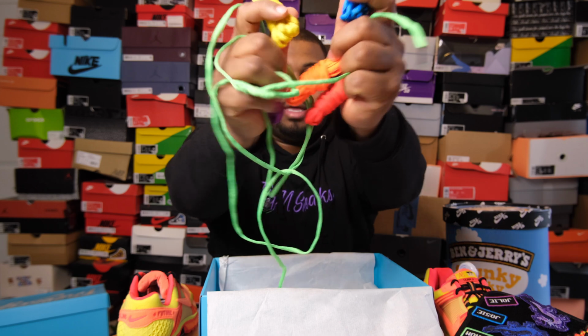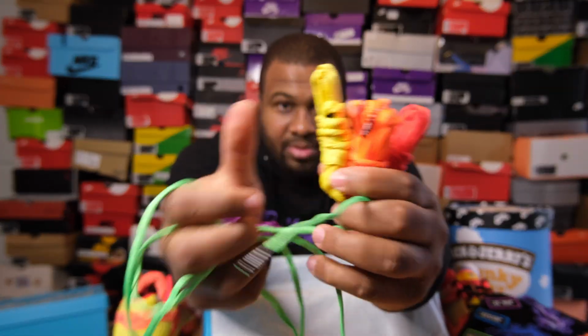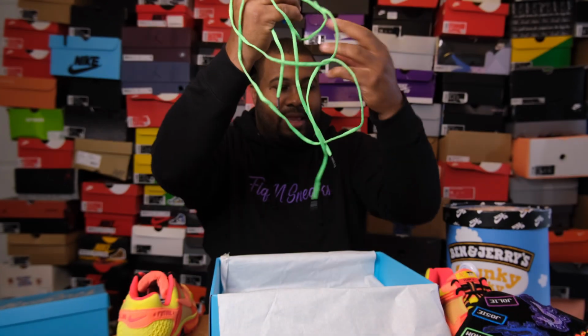So many laces. This is up there with Crenshaw for most laces I've ever seen. Crenshaw SBs, that is. This is mad laces, yo. Mad laces outside of the black ones that you get inside the shoe. Now typically I would say size 13, big feet gang salute, but this is not my pair, this is the homie's pair.